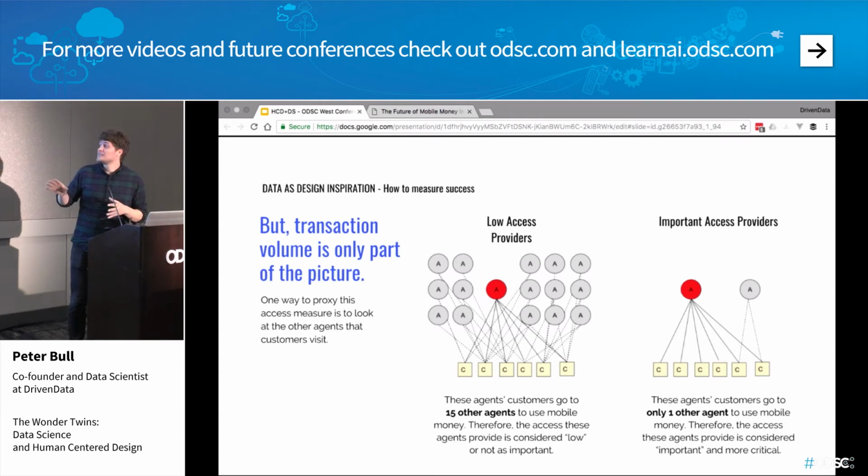Which gives us a sense, if that agent was removed from the system, how many customers could no longer access mobile money? So how important is this agent to providing access? And it's much more likely that if you're in a rural area or an area with low mobile money penetration, there are going to be fewer agents, and so you're going to be a more important agent.